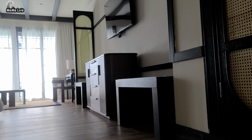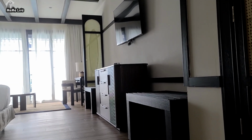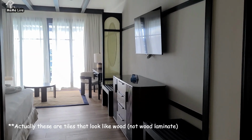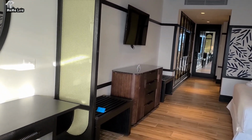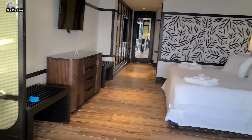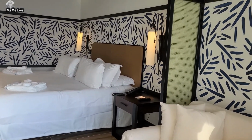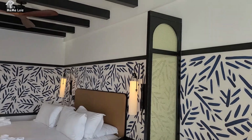One thing that's different here at Ocean Eden Bay in this room is that there is what looks like wood laminate flooring rather than tiles. We do still have these fixtures on either side of the room, which, just like I mentioned in the Ocean Coral Spring room tour, don't serve much of a purpose other than just to be a part of the decor. Now, like I said, this is a very new hotel, just opened around October, November of 2021.